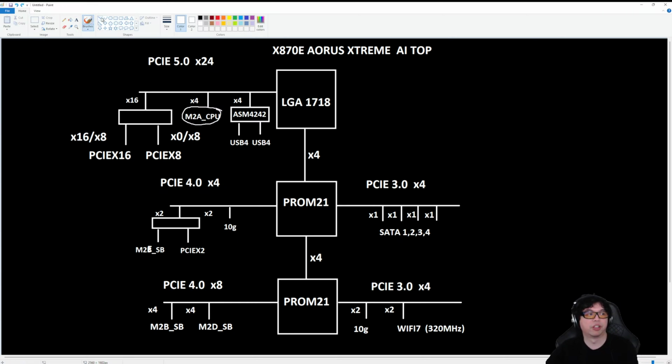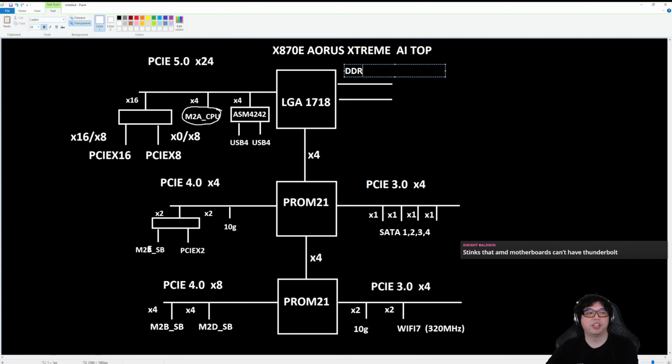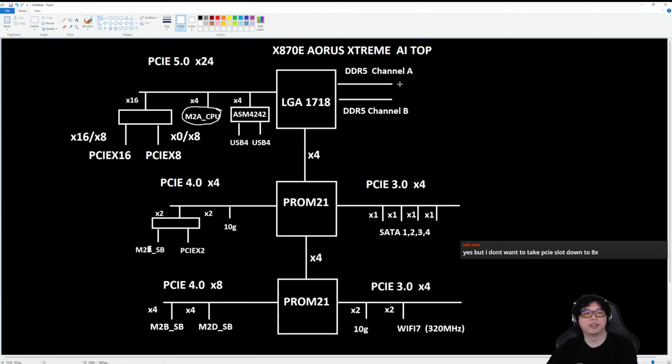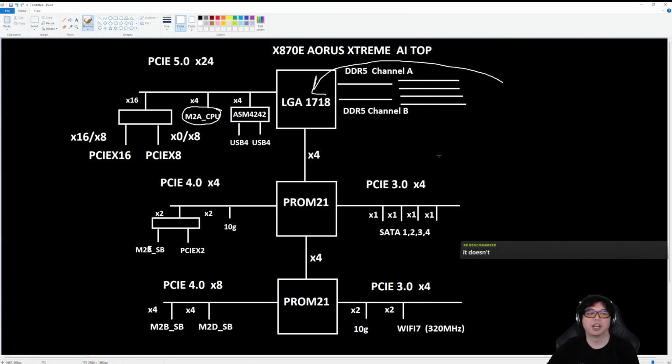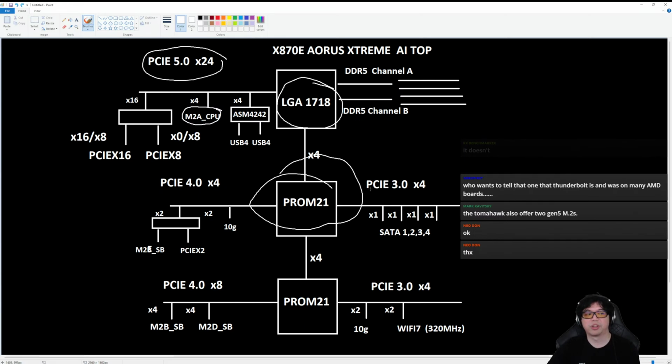And then over here, if we really want to complete it, you have your dual channel RAM. You have DDR5 channel A and DDR5 channel B, and you have 4 DIMMs, so you've got A1, A2, B1, B2. That's your RAM. The memory plugs in to the socket on the I/O die. In fact, everything we're drawing here, we might as well call this the I/O die, because this is where every PCIe device connects, as well as the USB.